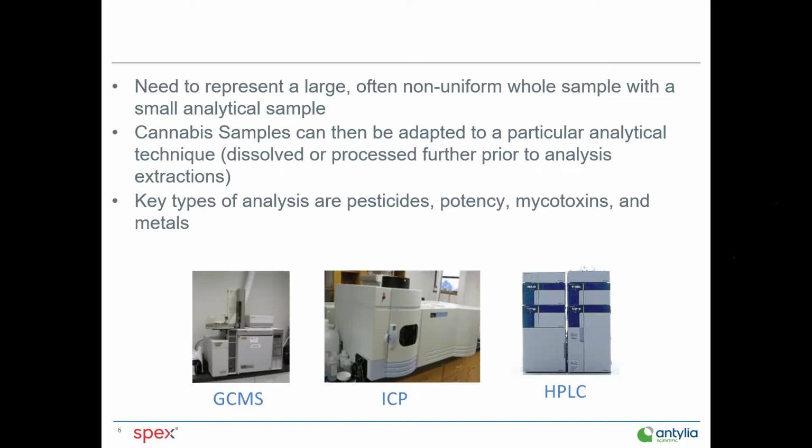Or another example would be if you're looking to do DNA, you need to be able to grind and get down to the DNA. So you need to do the cell lysis in order to reach that before you can put it into the PCR machine to be amplified. You're also looking to test different things, for example, pesticides or potency, mycotoxins or metals.